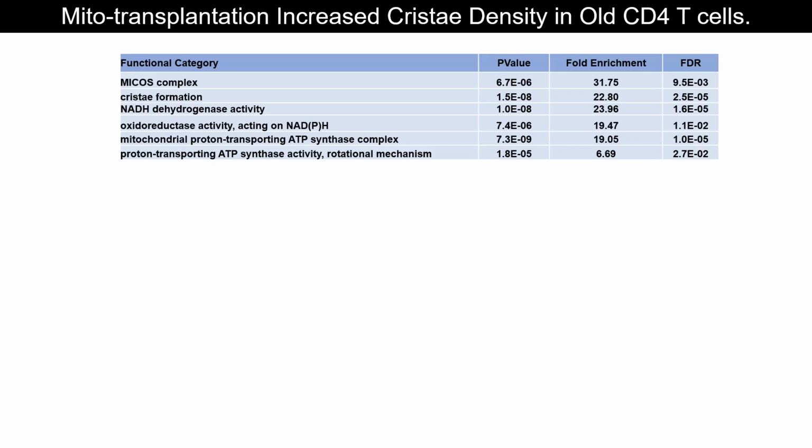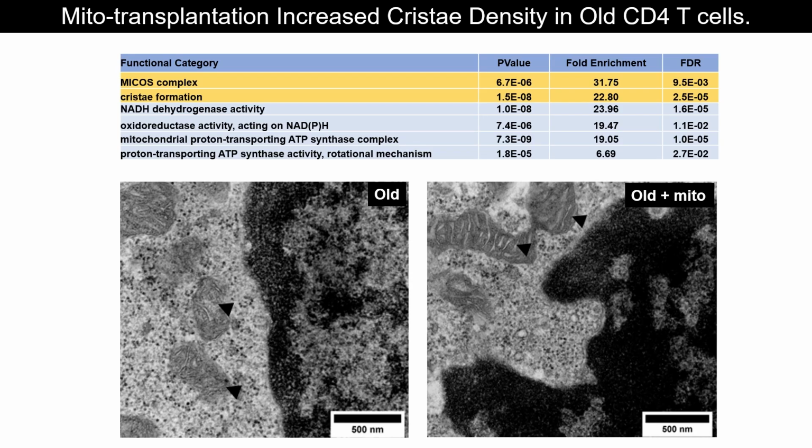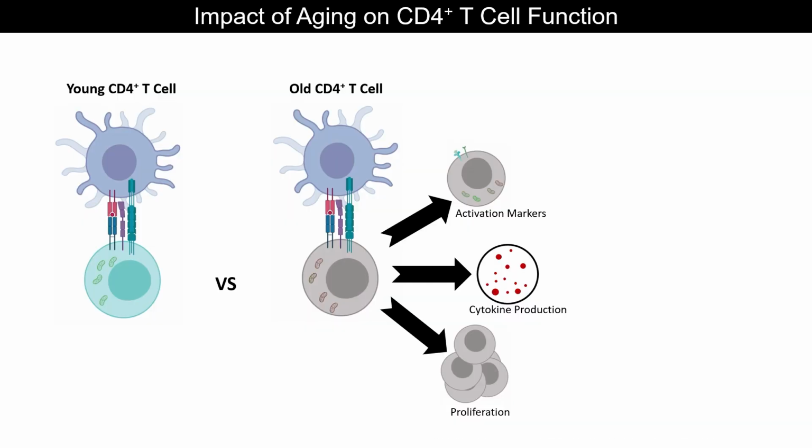And then we did gene ontology analysis, and some of the most upregulated pathways were related to the MICOS complex and cristae formation. We followed that up by looking at transmission electron microscopy. From the images, you can see the old CD4 T cells, these are the mitochondria, and then these are the new and improved mitochondria. This is only 4 hours after transplantation. And so in T cells.